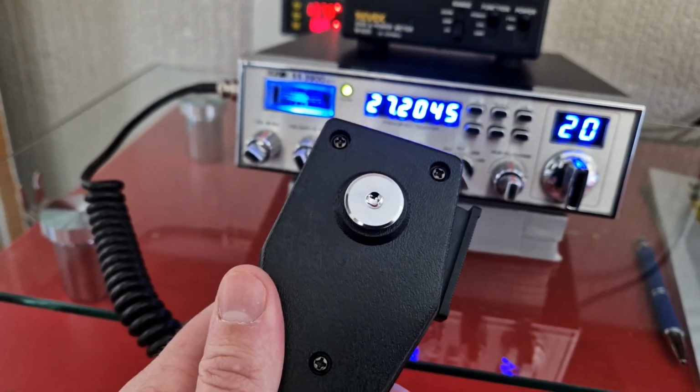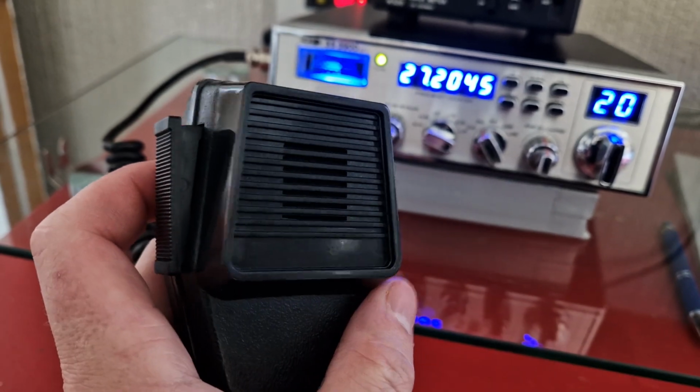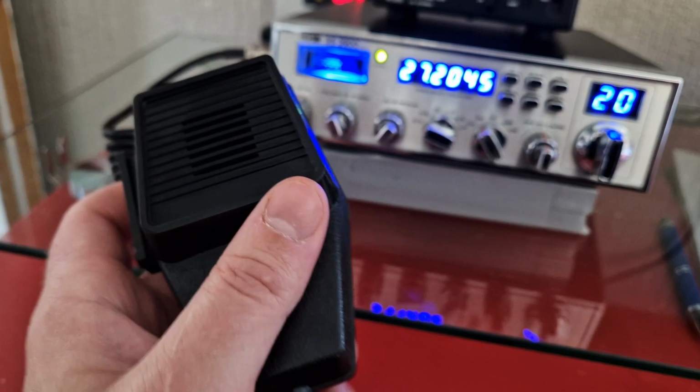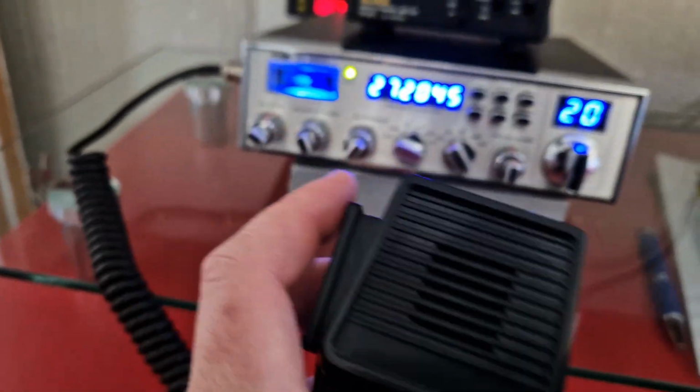It's a copy of one of the original Cobra microphones. It just had a CB microphone there, and I just pulled it off. But it looks exactly the same. It's obviously brand new, so it's perfect. They were a nice little coffin mic, I think you used to call them. It's really nice. And the audio, like I said, for FM.